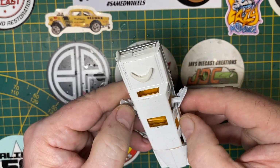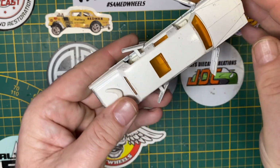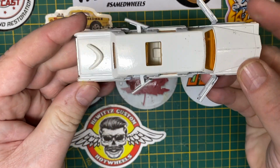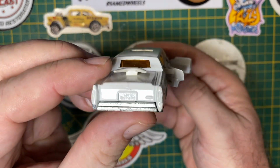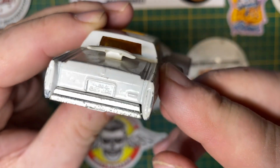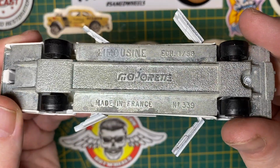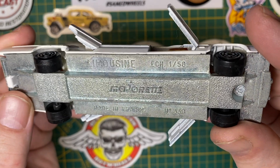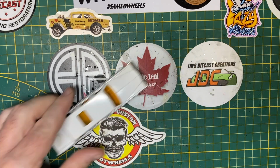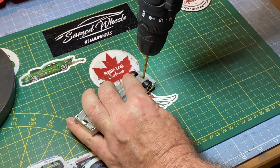Made in France, and number 339 are all the extra intel that's stamped on the bottom of this casting, but I learned with a quick visit to the Majorette fandom wiki site that this is a Cadillac Stretch Limousine based on the 5th generation Cadillac Sedan de Ville. Majorette produced this one from 1987 to 1995, and the different iterations were offered in anthracite, turquoise, black, white, blue, and red, with either orange, yellow, or blacked out windows.